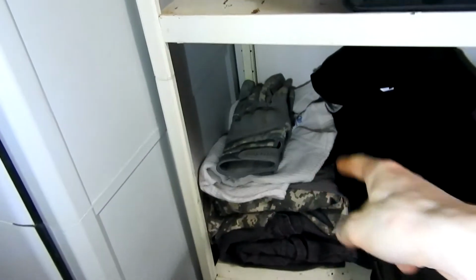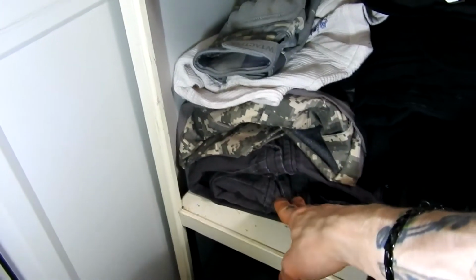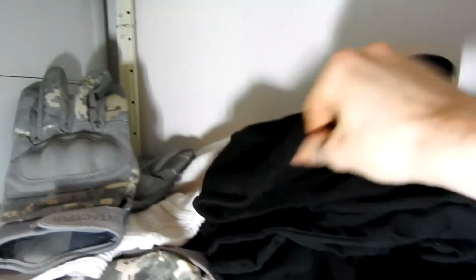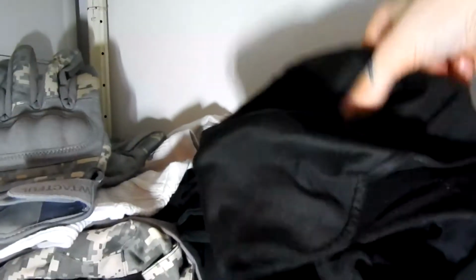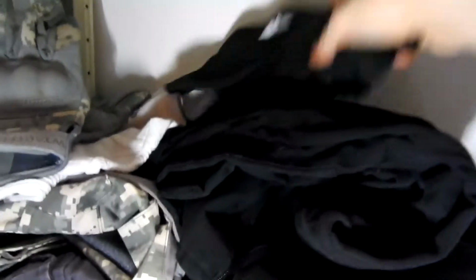Down here in this shelf, this is my winter camo stuff. So I have a thermal undershirt, I have a digital long sleeve, I have some darker gray pants right here, which are actually a little bit small for me, but I do make them work, as well as some digital ACU gloves. Right here is my skull cap that I use with whatever headpiece I'm wearing, whether it be my helmet or a boonie, just to keep my hair in place and just for warmth and for comfort generally.